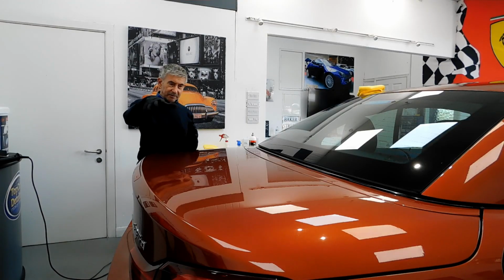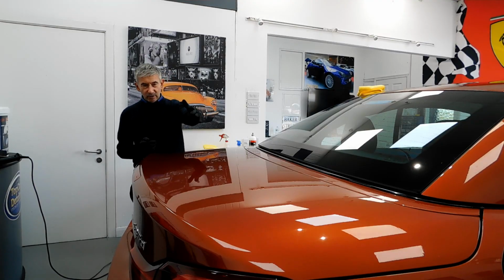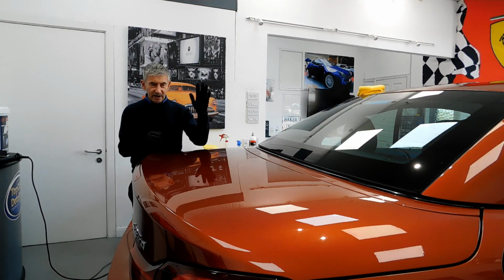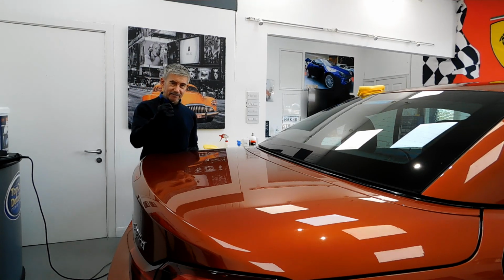See from the little short video of the bonnet, the boot lid and certain panels, the absolutely horrendous state the paintwork's in on this car. So you'll see me going round now doing the first stage of machine polishing, and I'll catch up with you later.